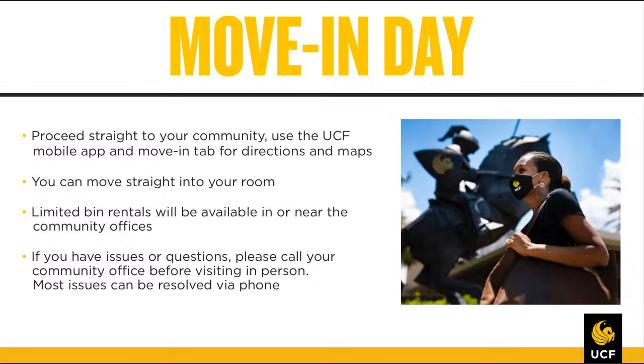So if you have any questions or issues on move-in day, we ask that you call the community office before visiting in person. We're trying to, again, limit the number of people who are standing in line or inside of our office. Most of the issues or concerns that you will have most likely can be resolved via phone. When you check in, you're going to get a key packet that has not only your ID and your room key in it, but it will also have a business card that will have your community office phone number and your RA on duty phone number as well. So you will get that information on move-in day, and those numbers are also posted on our website for your reference at any time.